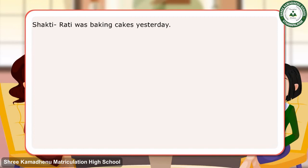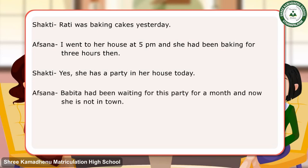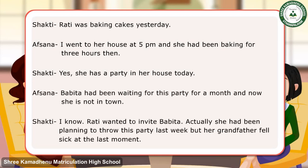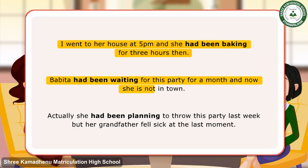In the conversation, the two girls have used verbs which speak about an action which started in the past and was in progress even when another action took place in the past. Here are some examples of verbs showing past perfect continuous tense. I went to her house at 5 p.m. and she had been baking for 3 hours then. Babita had been waiting for this party for a month and now she is not in town. Actually, she had been planning to throw this party last week, but her grandfather fell sick at the last moment.